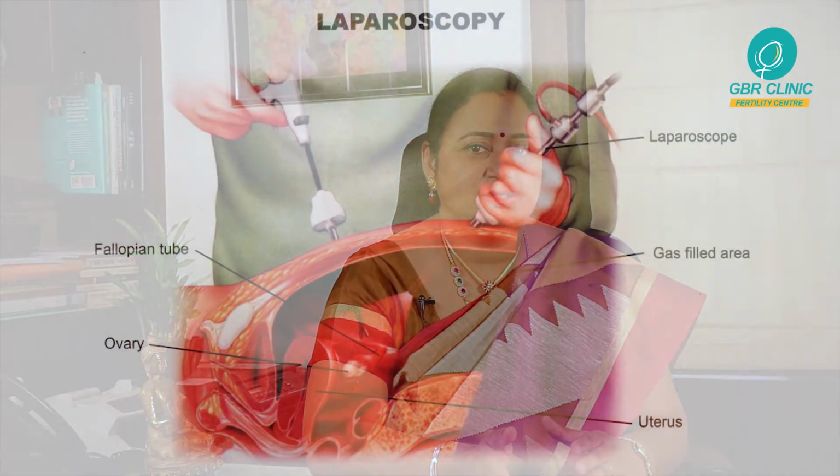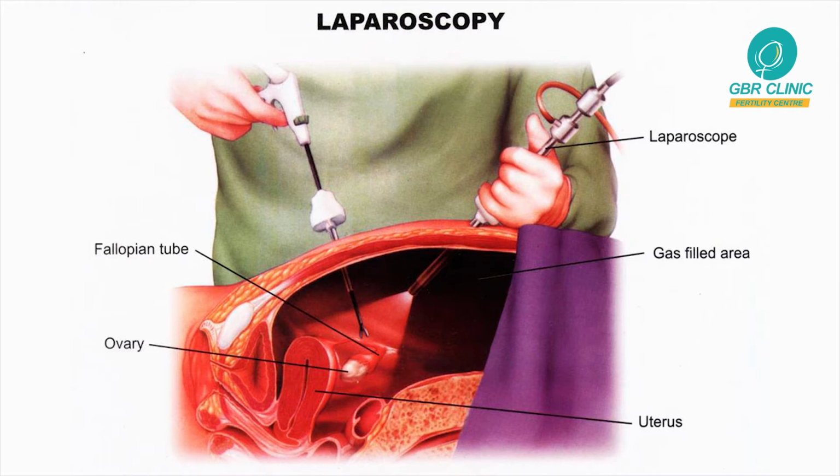So this is how the X-ray is done. It is a small procedure, but a little painful, so some medications are given before the procedure to alleviate the pain. Next is laparoscopy. Laparoscopy is more of a surgical procedure and it is done under anesthesia, and we will be discussing this in detail in some other talk. And this is the tubal evaluation.